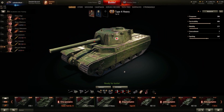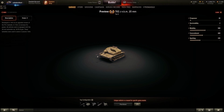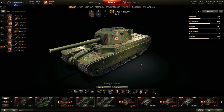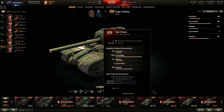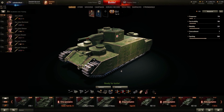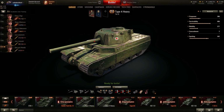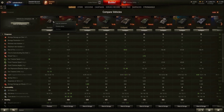I still like the comparison. Jesus. It's a flea compared to the Type 4. God. You see the size? That's the size. It's like a flea. You can have like 20 of these in a Type 4. And what's so amazing about World of Tanks is you have stupid vehicles like the Type 4 and the OI. These things should not exist. These things are gargantuan monstrosities. Holy crap. Compare the size of these vehicles and you're like, holy shit.